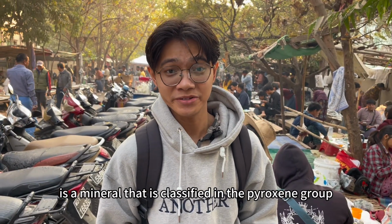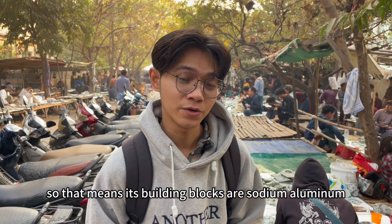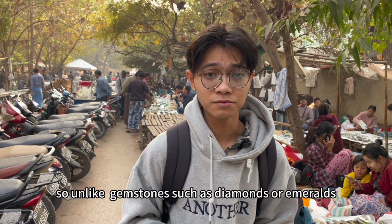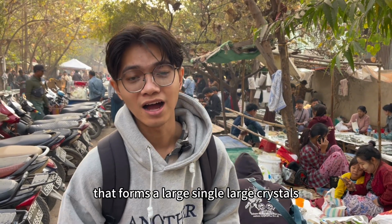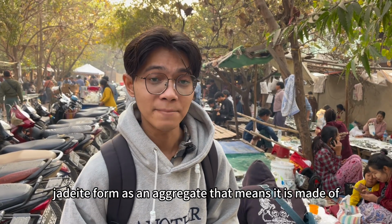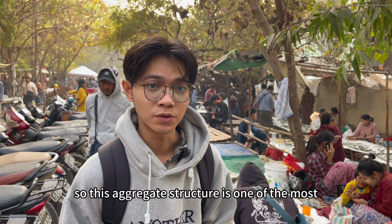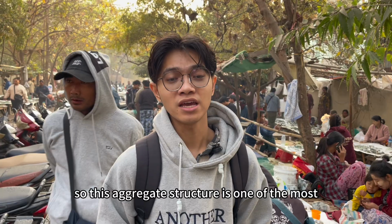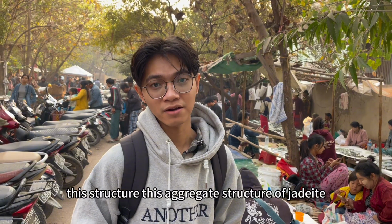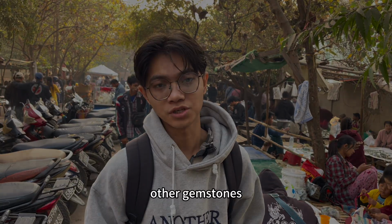So jadeite is a mineral that is classified in the pyroxene group. Its chemical formula is sodium aluminum silicate. That means its building blocks are sodium, aluminum, silicon, and oxygen. Unlike gemstones such as diamonds or emeralds that form large crystals, jadeite forms as an aggregate. That means it is made of tiny, countless crystals that grow tightly together. This aggregate structure is one of the most important characteristics of jadeite, because it explains why jadeite behaves differently from other gemstones.